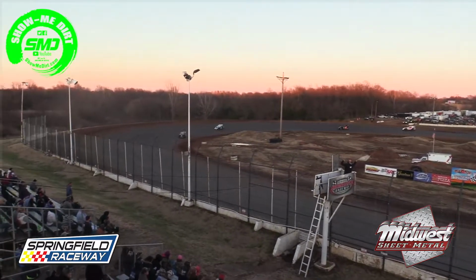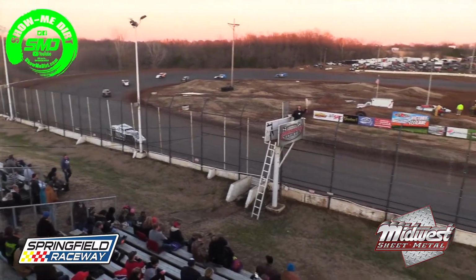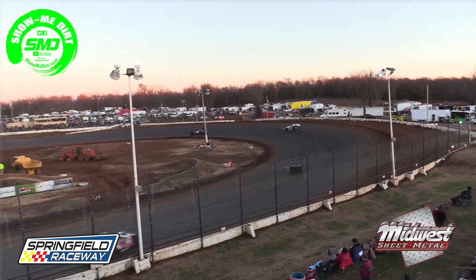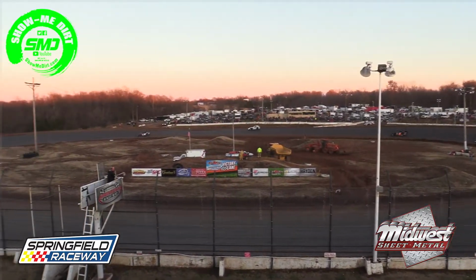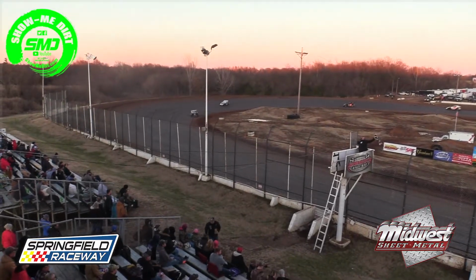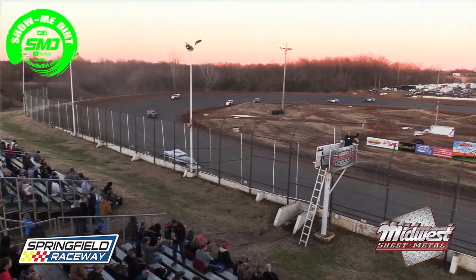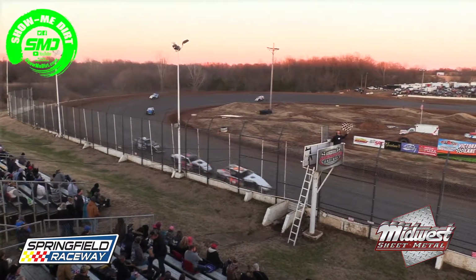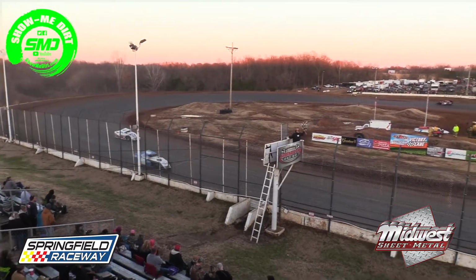White flag coming to the air. One more lap to go for Clint Johnson here in the 4th of 6 heat races for the B-Mods. Ferris in second, Culp in that 3rd place spot. As we look to wrap up heat race number 4, into 3 and out of turn number 4, checkered flag in the air. Clinton Johnson, your heat race winner. Second to Ferris, a 3rd to Culp.